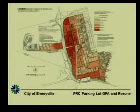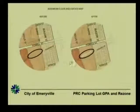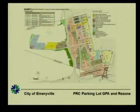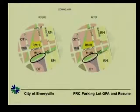And then this is the new thing, the FAR map. The proposal would be to drop the FAR to the lowest possible category, which is 0.5 no bonus. It's 1.2 to 1.6 now, and this is what it would look like if we reduced both parcels to 0.5 no bonus. And finally, for the rezoning, this is what that would look like. And if we blow up this area right here, you can see currently both the city property and the PRC property are zoned park open space.